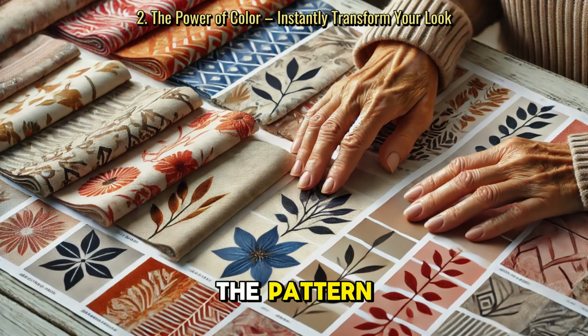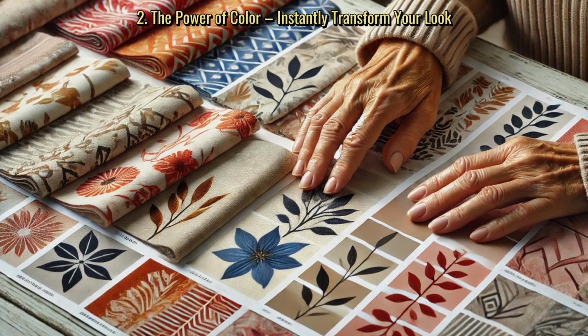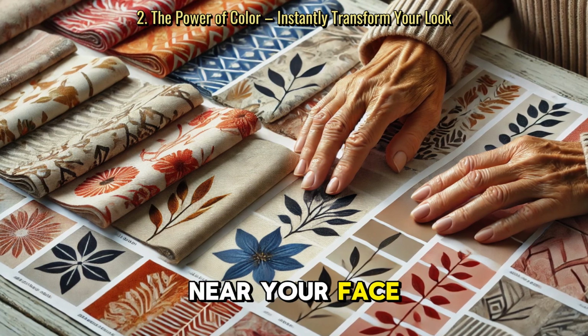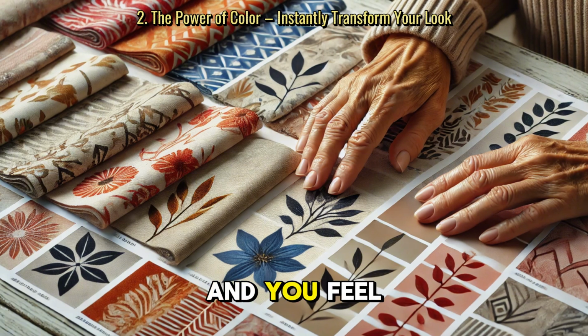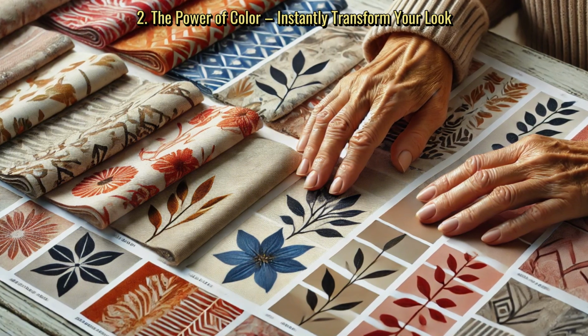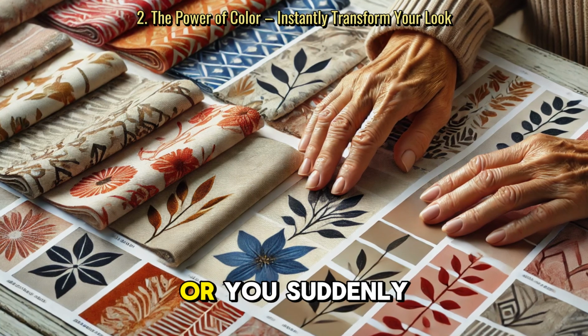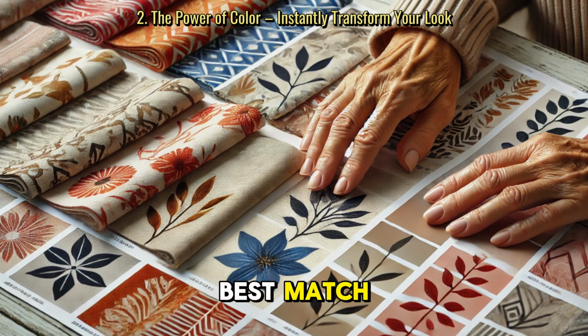Wondering how to tell if a print color works for you? Here's a quick 30-second test. Hold the fabric near your face in natural light. If your skin looks fresh, your eyes brighter, and you feel awake, it's a winner. If you see shadows under your chin, your complexion looks dull, or you suddenly feel like you need more makeup, that color might not be the best match.